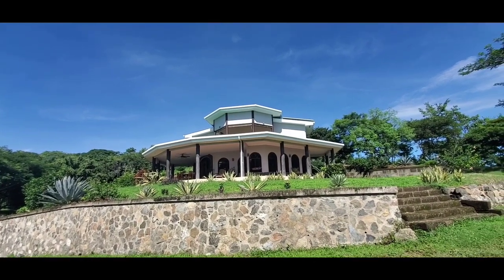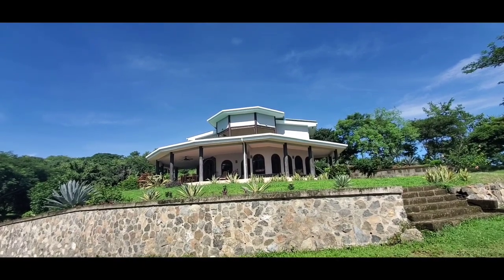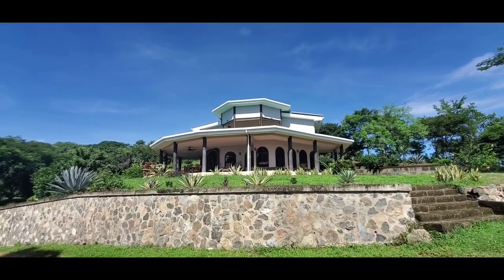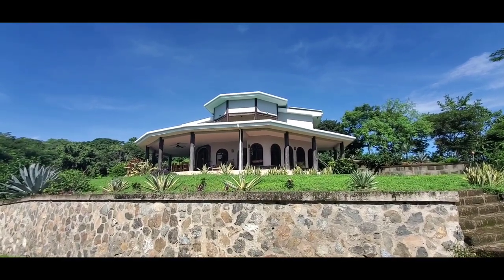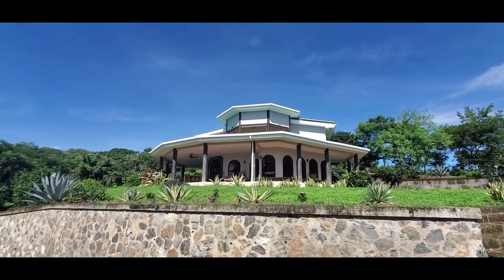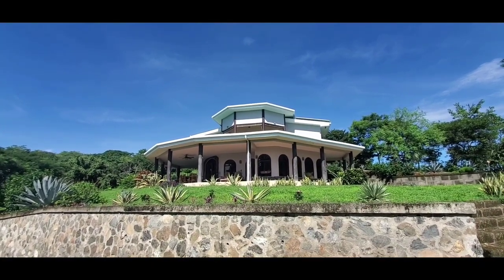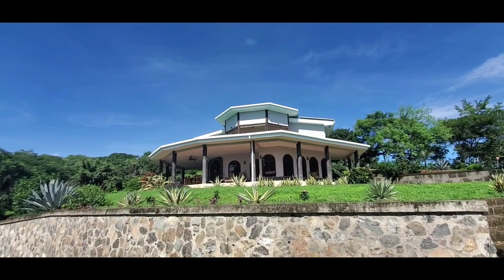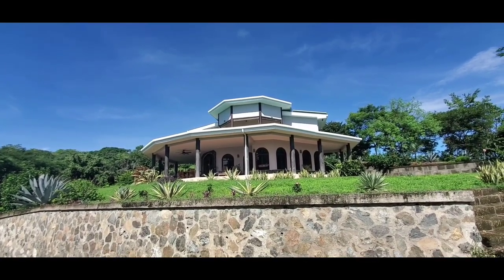So today we cannot show a virtual tour of the inside, but we'll give you a drone tour of the property so you can see the beautiful green areas that surround the property, as well as the Pacific Ocean that you can see from the various areas of the deck.